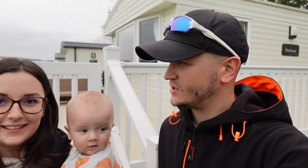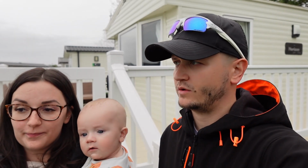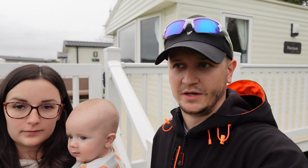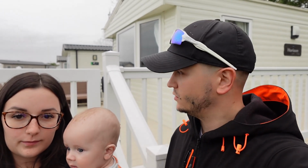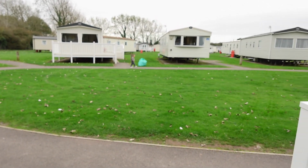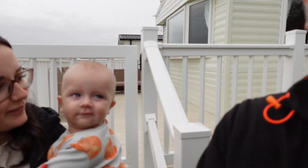So we just got here, it's 2:45. Our check-in time was about 4, so we've had to wait a little bit for our caravan to be available. But as you can see, we're outside it now, and it is ready for us to go in. So we're going to have a quick little look, and we'll tell you more about what's going on this week. Exploring the area. We're going to check it out.